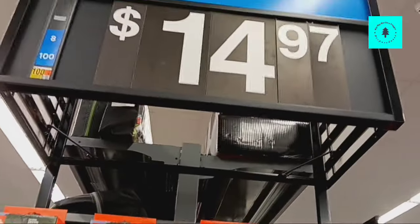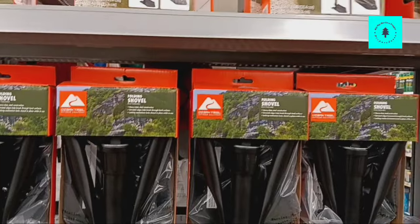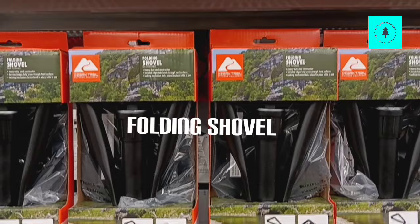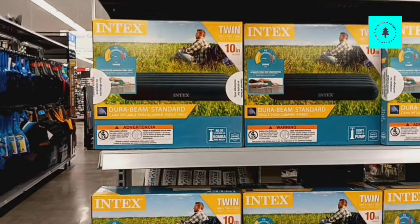Walmart, checking out what we could get for survival needs. If you need to dig yourself out of everything that's happening, $14.97 can get you a folding shovel, guys. And $14.88 can get you something to lay on other than the ground.